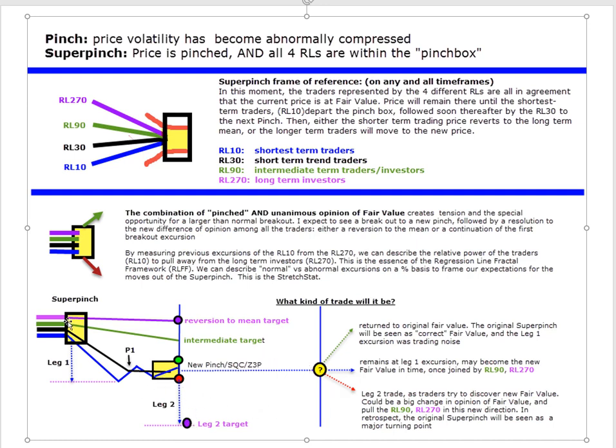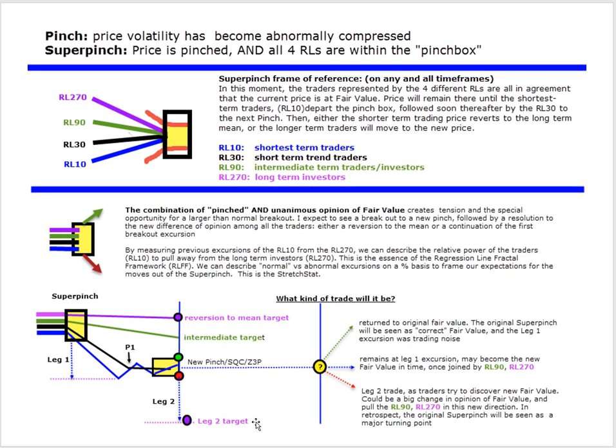The third thing that we could see is that leg 1 results in this sideways quiet channel, and then we get a second excursion down to leg 2. If you see that, then we interpret that as traders trying to discover the next fair value wherein all 4 RLs can come to an agreement. Whatever caused it to fail in this case, there's more of that coming and more momentum, and now the 90 and the 270 will roll over and start joining it down here in search of the new fair value. And that continuous set of excursions can occur until price levels off long enough for the 90 and the 270 to rejoin, or for a reversion to the mean to occur where everything comes back to join all 4 RLs together.